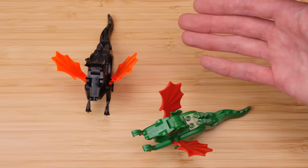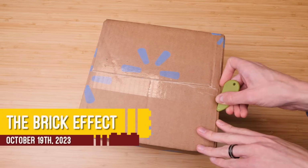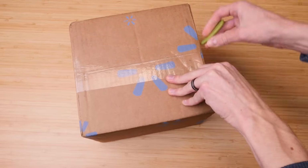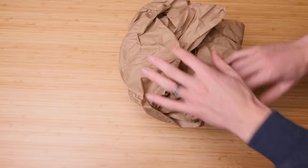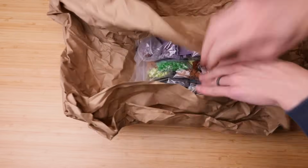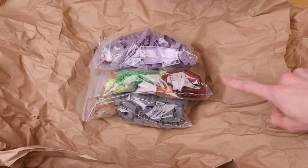A few more orders to go. Two last orders here. This is a big box. Much bigger box than I expected. So we'll see what's inside here. Nice sustainable packaging, I suppose. There we go. There is Lego in here.